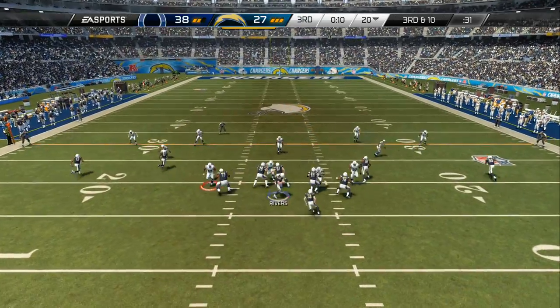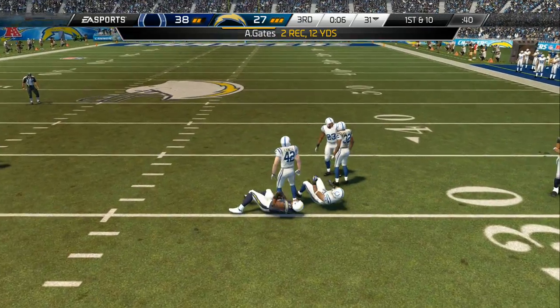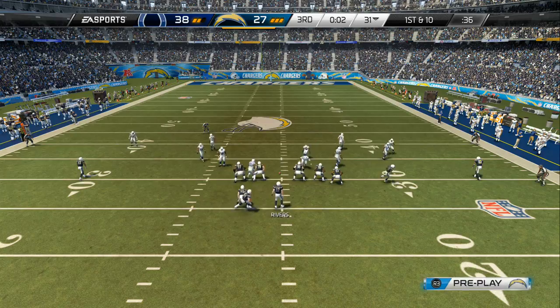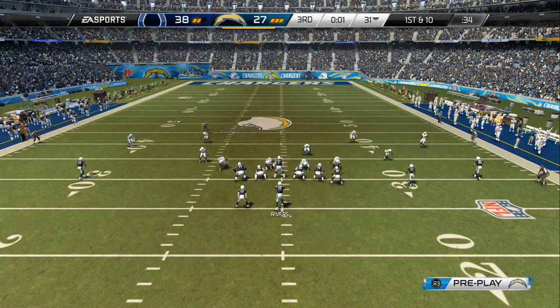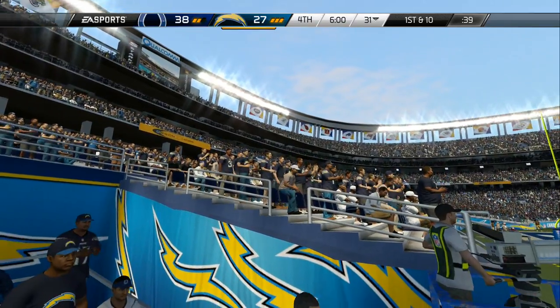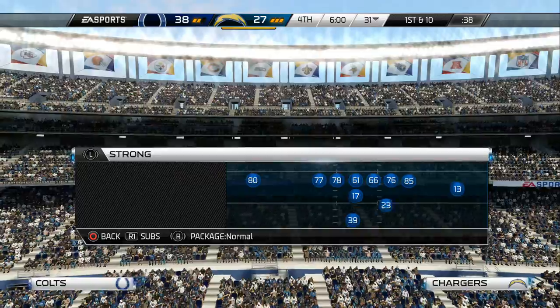The team down the line. Challenging the defenders to the right side. They pick up the first down. Nice job by the offense there. Get the first down. Keep those chains moving. Give yourself three more opportunities. The Chargers offense has switched sides now and has the football as we begin the fourth quarter.